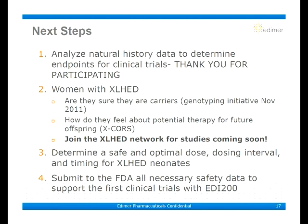And I want to make sure that we address the issue of women with XLHED, because we've heard about it at every conference. We've promised that we will start some initiatives, and I can tell you that we have 1 going now and 1 coming soon. And briefly, the one that's going now is a survey that we're doing to get more information about the potential future for therapies. So we wanted to understand from women who were carriers, who were heterozygous for XLHED, how it affected them, how it affected their decision about having a family, and how they would feel if a treatment were available that were safe, that's number one, and that produced at least some benefit to boys or girls who were affected by XLHED.